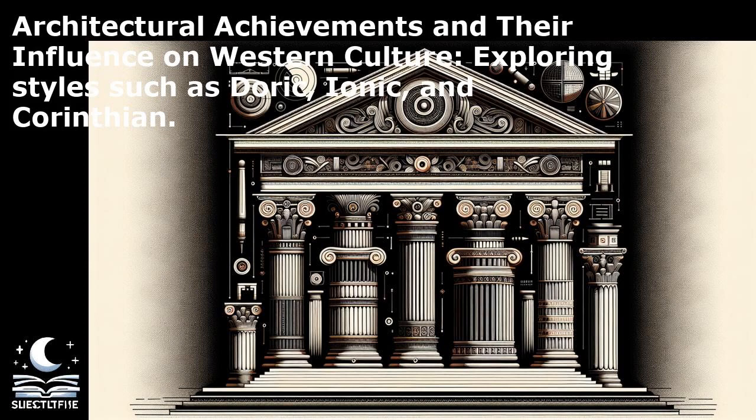Moving to Africa, the Great Mosque of Djenné in Mali stands out as one of the largest mud brick structures in the world, showcasing the traditional Sudano-Sahelian architectural style. The mosque's distinctive adobe minarets and palm wood beams highlight the ingenuity and craftsmanship of local artisans.